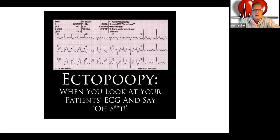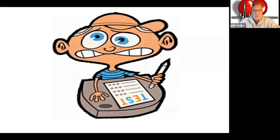We'll talk about intervals and stuff like that as things come up, but it's not EKG 101, let's put it that way. I'm going to do it by presenting cases. This lecture does much better live, because I can ask people questions in the room and point to the EKGs. Unfortunately, we're on this platform, so we'll do it this way.